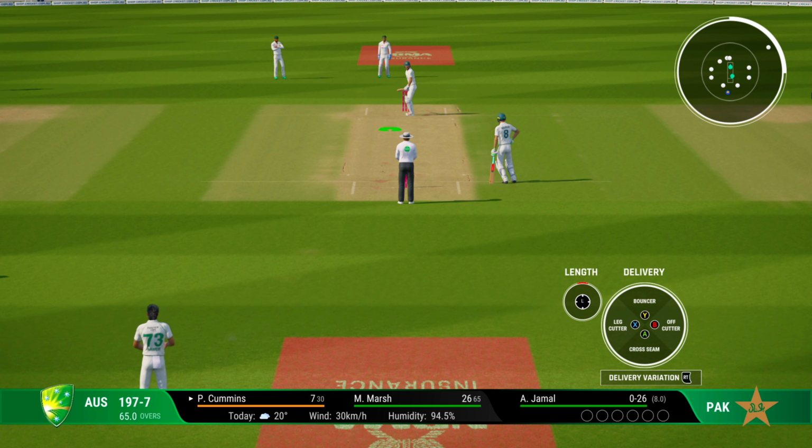My, oh my, that's just flown off the middle. Catch. And that's a tremendous catch at cover. Great stuff. And gone. That's a fantastic catch. Another one, 8 wickets gone. You feel it's just a matter of time now. A few in the Paddington end.